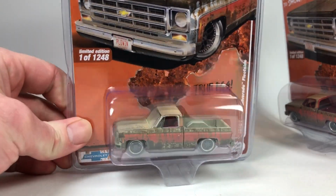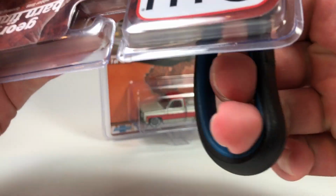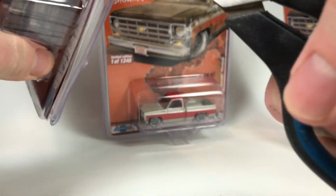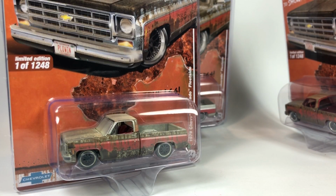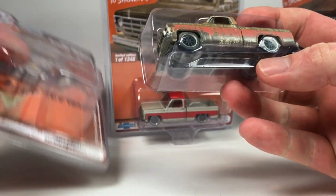All right, so without further ado, we got to break open these and take a peek at them. Of course, the dirty version undoubtedly is going to be the more popular one, the unrestored, just because it looks so crazy with all that dust and rust and grease and grime and the patina on her. It just looks really good. So let's go ahead and open it up.